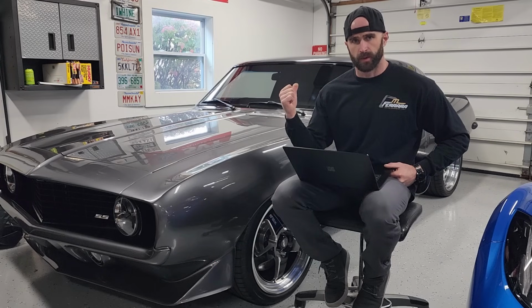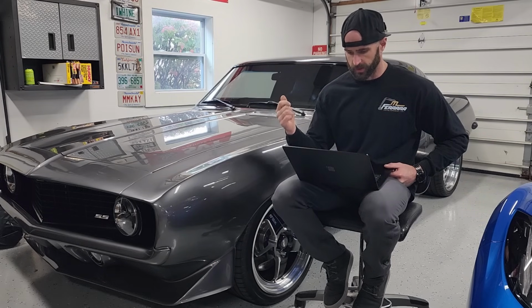The seats, this car had TMI covered front seats, super nice setup. I wanted to go with the Corbos.